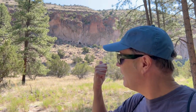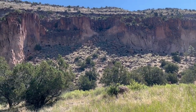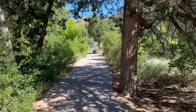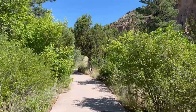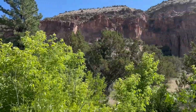And just starting the Pueblo Loop Trail, if you look way up there, you see little caves. And if you have binoculars, you can see that there's actually some petroglyphs in them. They're really, really cool. The Pueblo Loop Trail is a 1.4 mile or 2.2 kilometer loop trail that took us to the Big Kiva, Tyuonyi, Talus House, and the Long House.